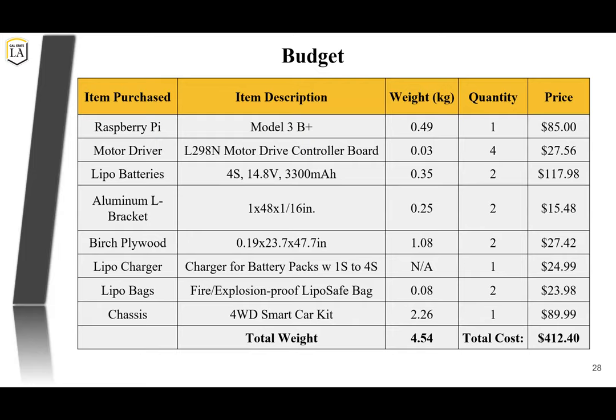Here is the budget and the materials and components that we used. It costs about $400 or so. Luckily, our advisor Mo Zhang was able to provide us with a lot of the components, which helped us stay relatively close within budget.